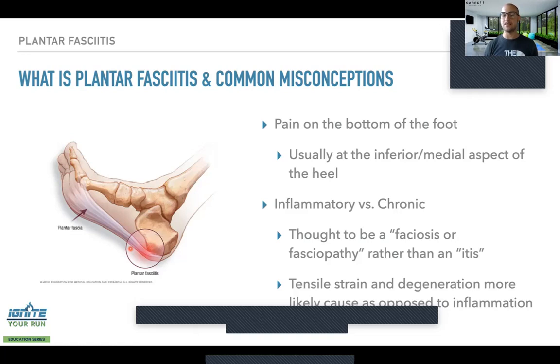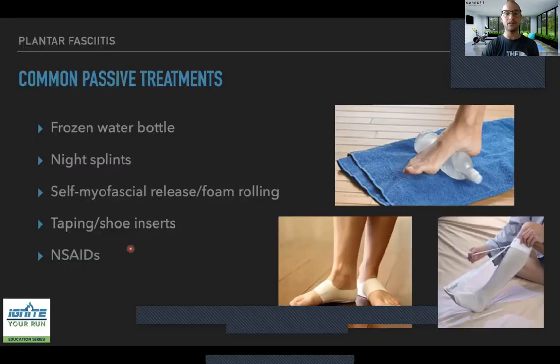We can't just ice these or take anti-inflammatories and assume, hey, the swelling is gone, I'm better. A lot of times the absence of pain is the first step. And then we load and then we rehab and then we train this tissue how to be stronger and more resilient. So then we can continue to be active for years and years to come.